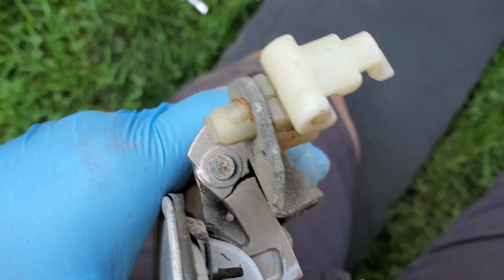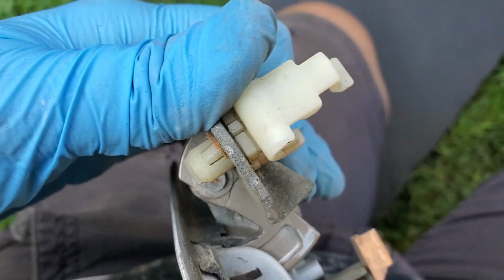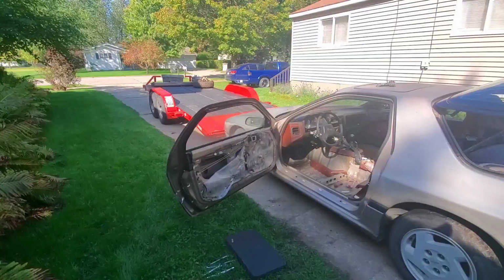I'm not sure if it's easier or if I did it the harder way, but the window had to be up for one of the bolts or the nuts, and then one had to be down for the other nut. There were two 10s, and I figured out why the door handle wouldn't open. Right there, when you open it, she snapped right off. So I'm gonna try to fix it and put her back on for now until I can get a new one.